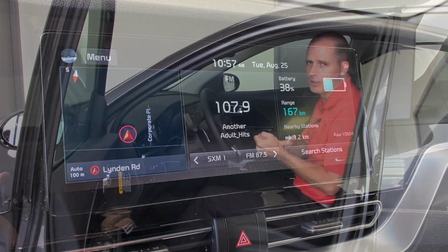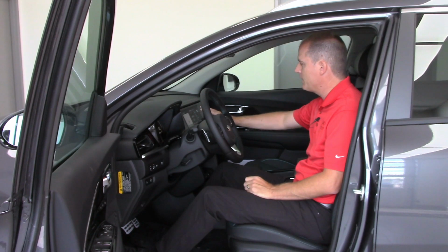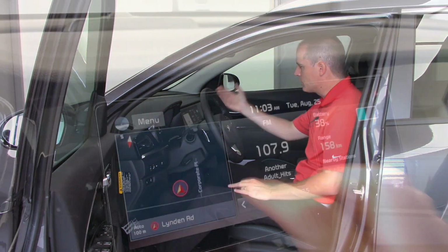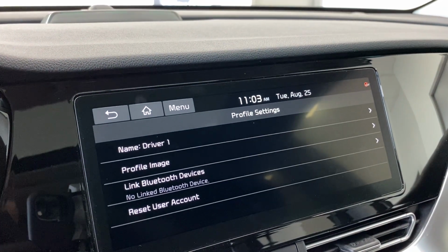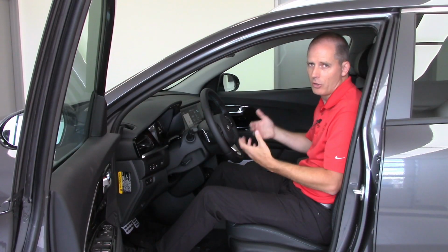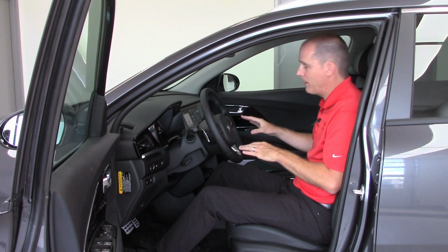Now when I say top technology, when the Kia Seltos was introduced, they allowed you to have multiple users on this screen to customize this screen per driver. So if you had one driver, you could have it set up one way. They can switch to the second driver, and they can have the whole system set up a different way. That is available here. That's pretty rare because even the top of the line Telluride doesn't have that for the current model year. The new model year Telluride, the 2021, doesn't have that. So in the EV, you get the best of the best.